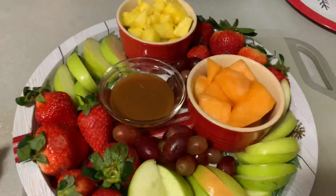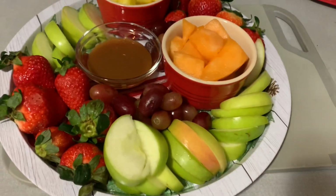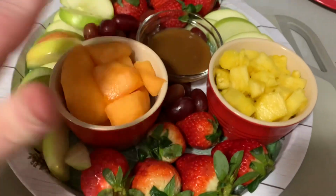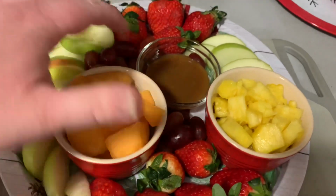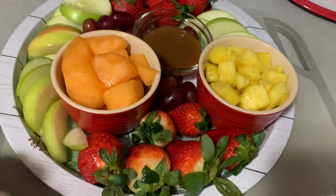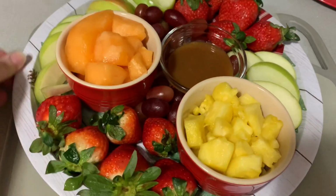Here is a look at the fruit tray that I put together. So, you know, it's not like perfect professional, but I am loving it. So we've got some grapes, some Granny Smith apples, caramel dip, strawberries, cantaloupe, and pineapple. I don't know why that word escaped me for a moment, but that's it.